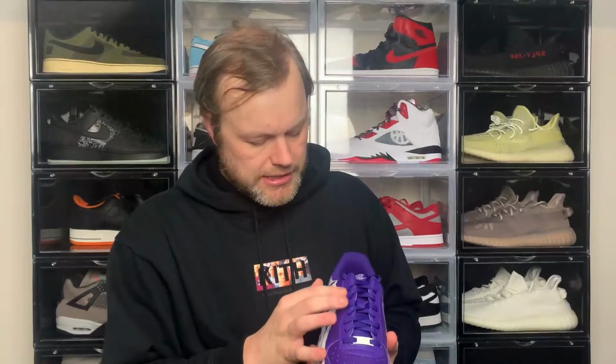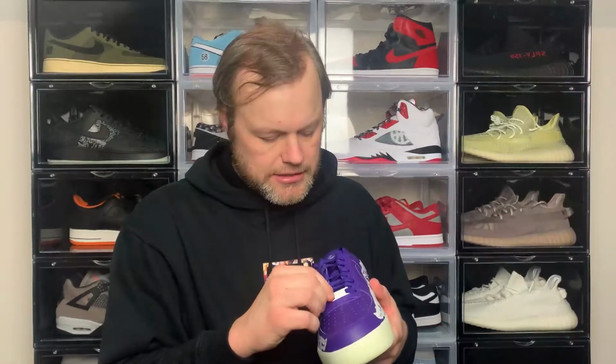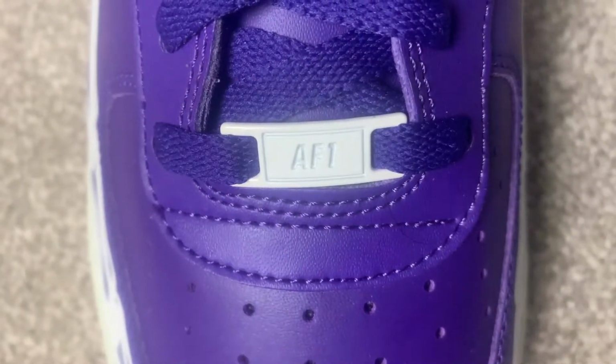Coming to the toe box, just standard perforated holes, so nothing really different about that. And as we move up the upper, you've got your standard eyelet holes here. Again, that leather continues all the way through. One thing I didn't notice until I did the glow in the dark test was this actually does light up as well. So the AF1 lace holder glows, which is quite nice as well.